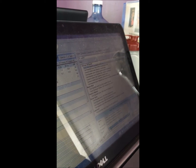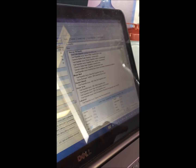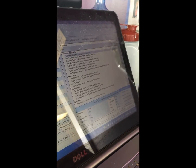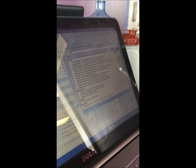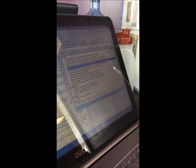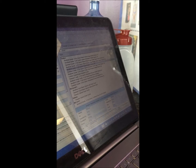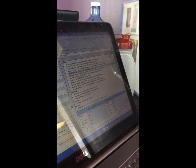Okay, now remember, when counting macros, we always want to weigh in grams. So if I peel my grapefruit, I put it on the scale, let's just say it weighs 325 grams. And add that to the log. I'm going to go and have some oatmeal. Okay, I'm just going to do the instant dry there. And I'll also have 35 grams of that. Okay, mix that with water.